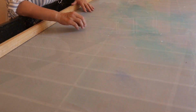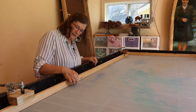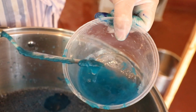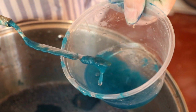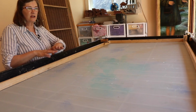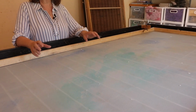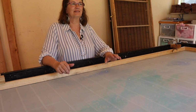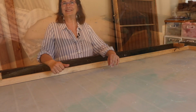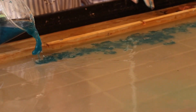And what we're going to do is fill up the vat with water, just so that it's about 1/4 inch above here. And then we'll take the pulp and mix it with water, thin it down so that we can pour it all over here. And after I've got a pretty smooth layer, more or less, I can start putting in my plastics and my garbage and whatever I feel like. Isn't that a pretty color?